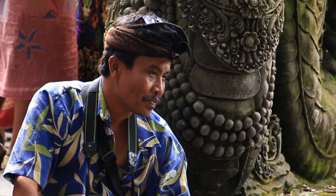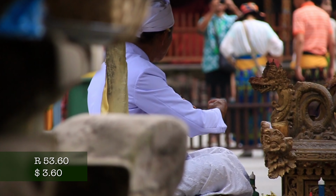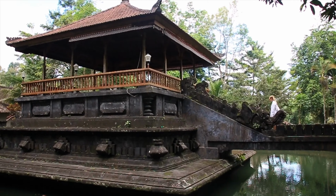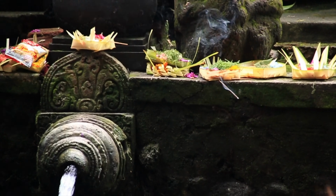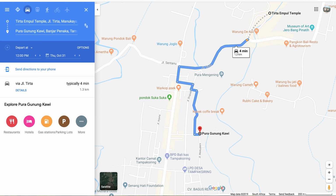So ask a local who is willing to help or ask for a guide at the entrance. 50,000 rupiah is a common rate. Also, don't forget to explore the rest of the compound where you can find ponds, temples, natural springs, and of course, friendly people. Step 6 is a short 1.3 kilometers away, which you can easily manage in 4 minutes.